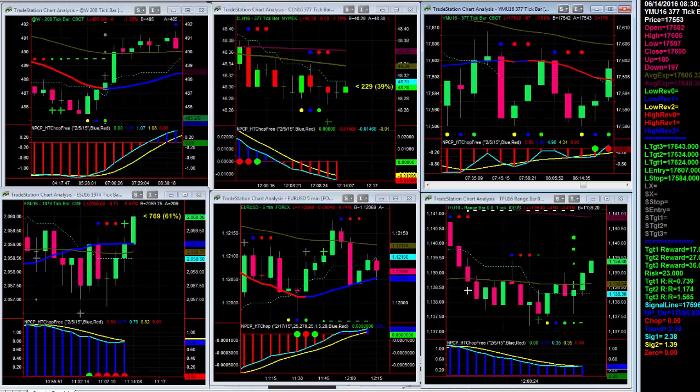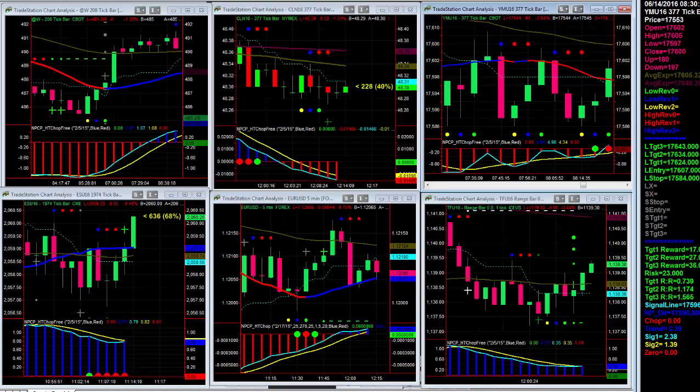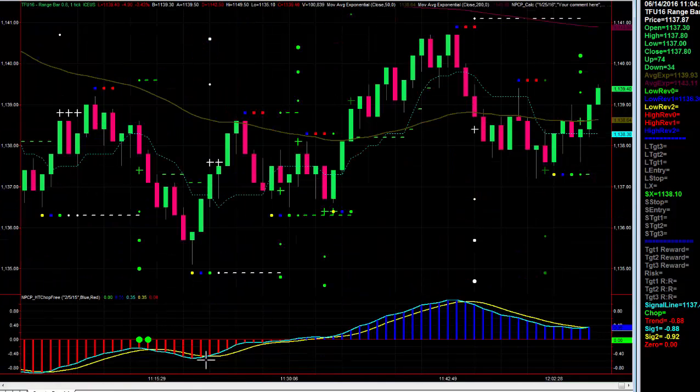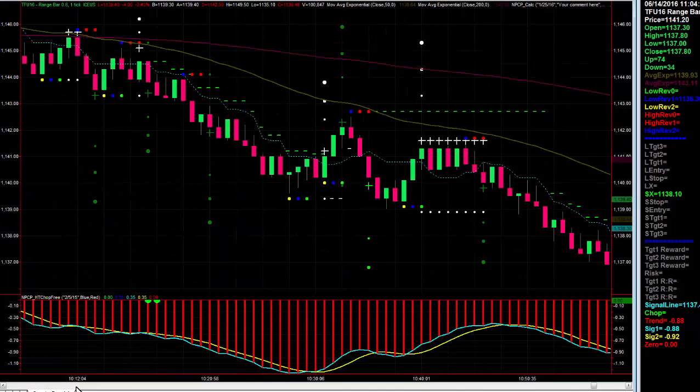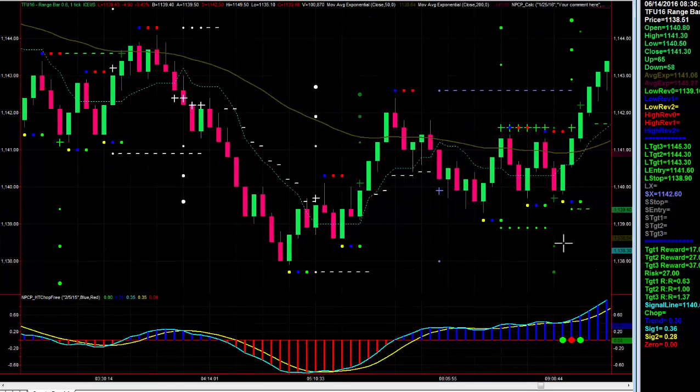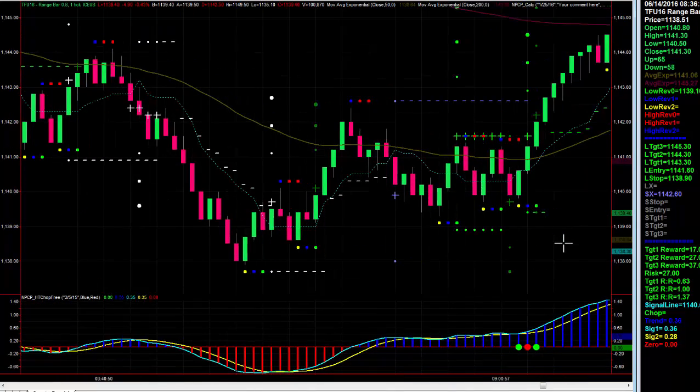And I just want to go through a bunch of random charts just to give you the look and feel of how the counterpunch works. Let's take a look at the Russell E-mini. This is an 8-tick momentum bar. Let's just go to 9:30 start time. 9:30 Eastern, right? It's traded out of New York.